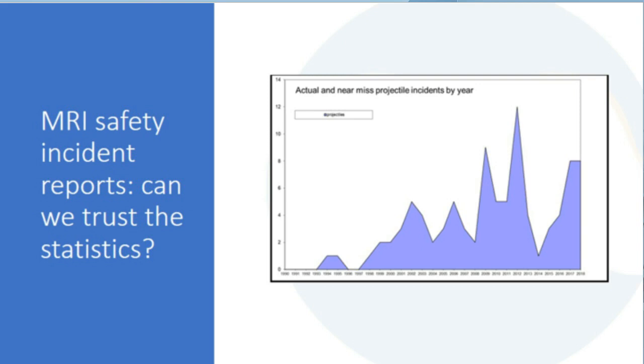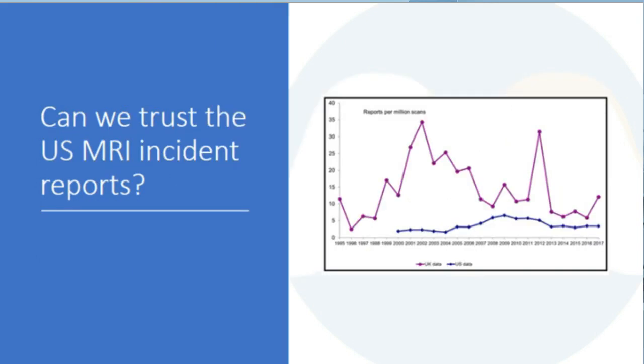How about US incident reports? Are they any better? Well, looking at this graph, apparently the US reporting culture is even worse. With so many more scanners, MRI scans, patients, staff, it's difficult to fathom how the number of incidents that occur are so much less. Again, I think this highlights how poor the US reporting culture is too.